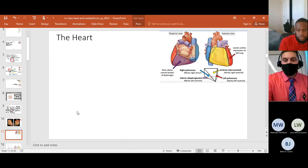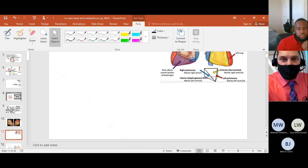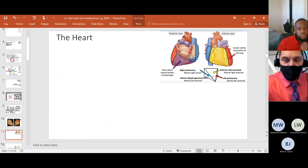What we have to understand is that the heart is not going to sit in a vertical orientation. It's going to kind of sit at this weird oblique orientation. And basically what's going to happen here is the heart's going to kind of sit with an apex.